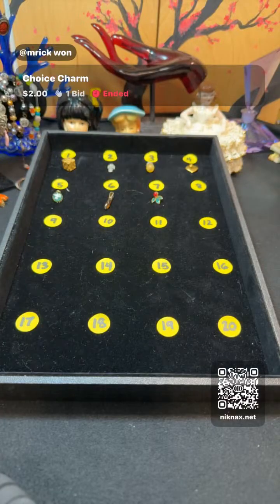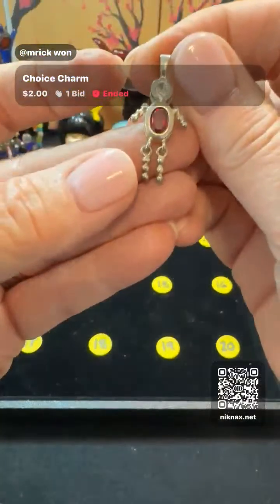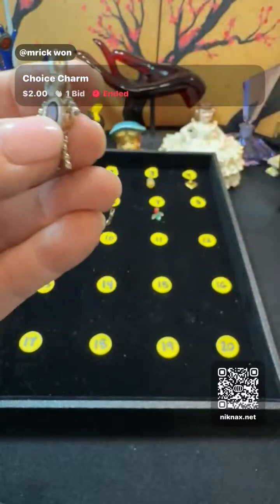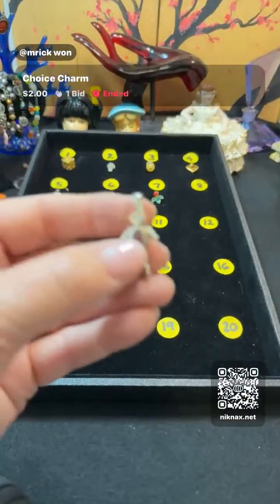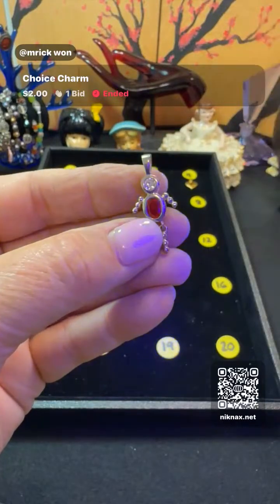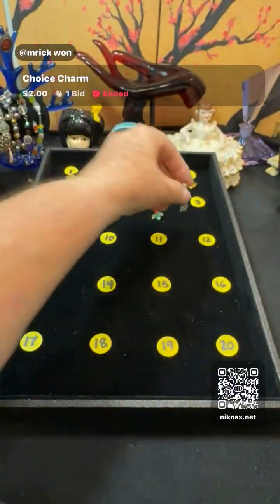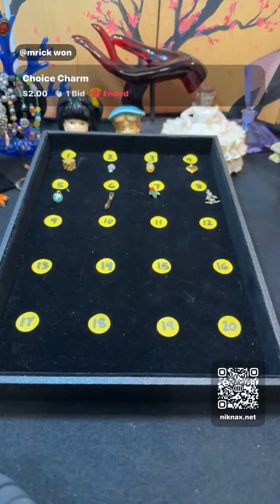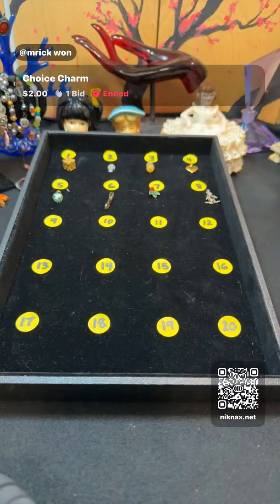This one is one of those little charms, you know, for the mother necklaces. It is a silver, and it is a real ruby because it's glowing. Yes, $2 starts. If you have somebody that has a ruby birthstone, it would be a great find for them.